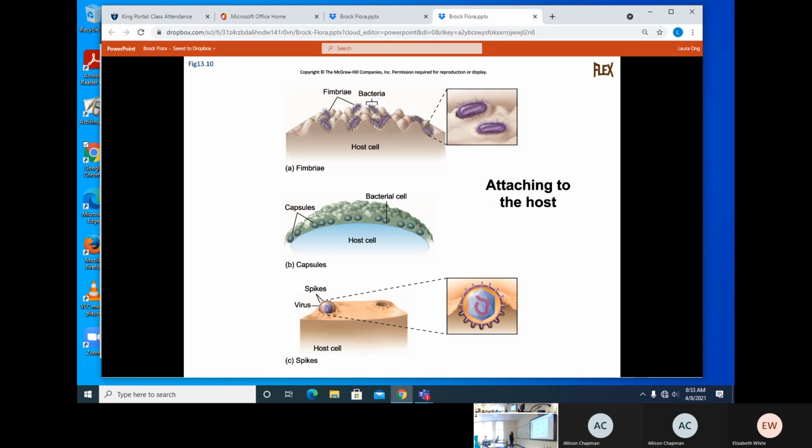If the spike doesn't match anything on the host to bind, it's not a virulence factor. It's not a virulence factor on that host. There's got to be a match. But if there is a match, that virus's spike in that host is definitely a virulence factor.